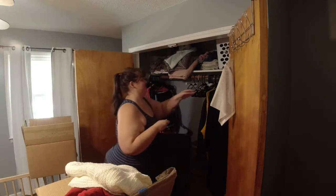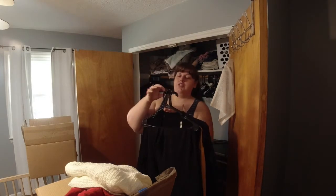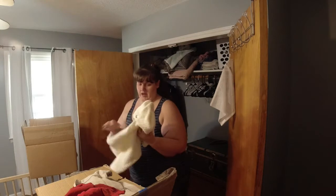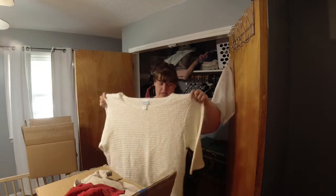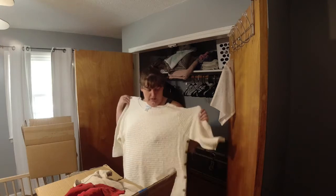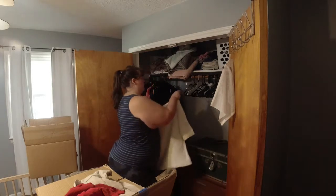So as of right now, I have 1, 2, 3, 4, 5, 6 hangers with stuff that I can wear in the winter. Okay, so this is also another new find. My mom got it for me for $3. It is a long sweater with this really pretty button down the side. Still three-quarter length, but at least it'll be warm.